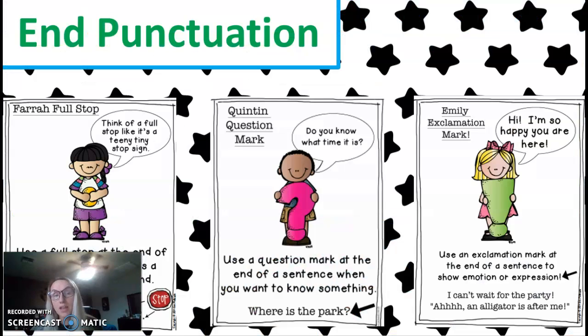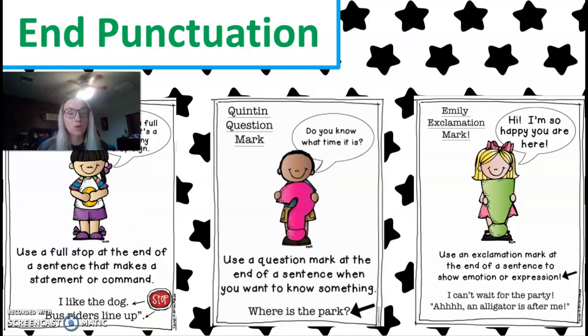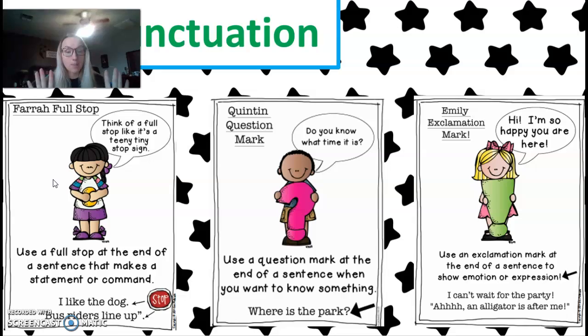So remember, a period, we can call her Farah Full Stop. A period is going to tell us that we stop at the sentence when it is telling us something, okay? A question, like Quentin Question Mark, we use that at the end of a sentence when we are asking questions. An Emily Exclamation Mark over here, we use that when we are using lots of emotion or excitement in our voice, when we are reading, telling a statement.